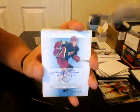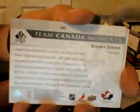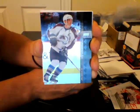And we have a Future Watch auto out of 999 for the Phoenix Coyotes, Michael Stone. To go with the patch from the last case. Team Canada moments for Philadelphia, Brayden Schenn. Base, base, base. SP Retro for Colorado, Joe Sakic. Base, base, base.